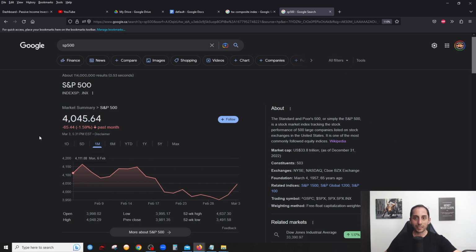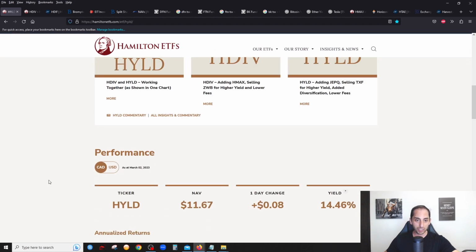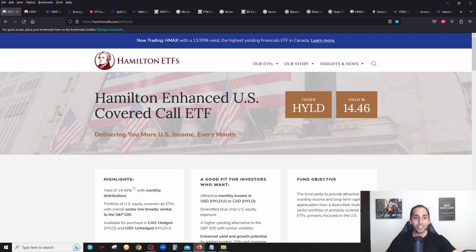So now let's take a look at the top high yield funds on the Canadian market first. So of course we're going to start with our big five, right? Our big five core positions here. So we'll start with HYLD, which now has a yield of over 14%, which is pretty crazy. And stay tuned for a one year later Q&A video with Rob Wetzel and Patrick Somerville, the two senior guys at Hamilton ETFs. We're going to talk all about HYLD, guys.